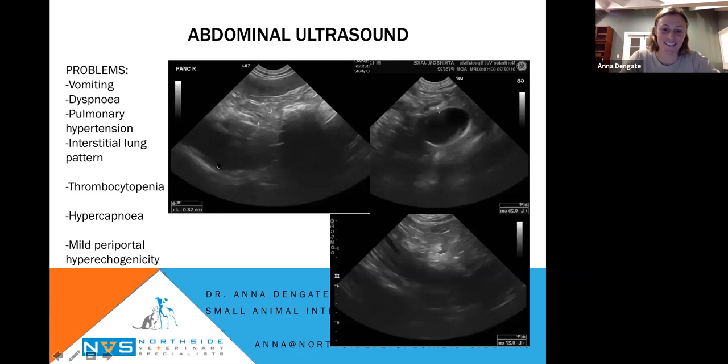And at the time, I thought his pancreas didn't look particularly hypoechoic, but it was prominent. And the tissue surrounding the pancreas, the fat surrounding it, particularly cranially and surrounding the portal vein, which is shown in this image here, is just a little bit bright relative to the other fat in the area.